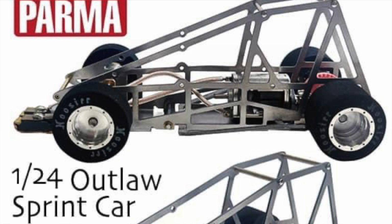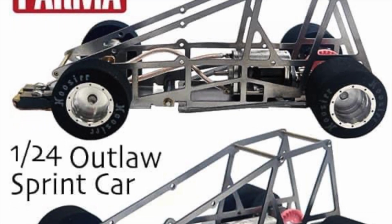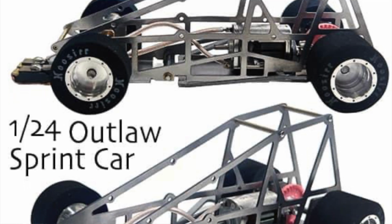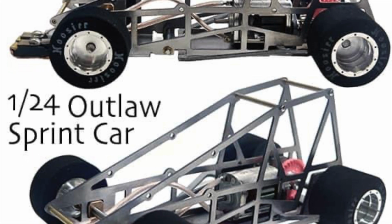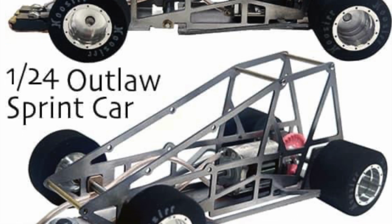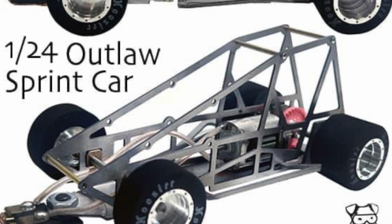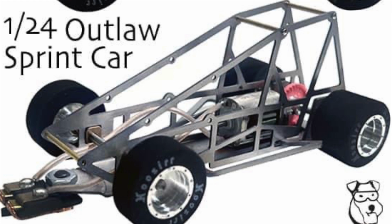Very cool stuff. Since Roger has taken over Parma, there's been a lot of interesting things that he's been doing. A lot of the hardcore 124 scale, kind of non-home set stuff. That's okay though. We're fine with that around these parts. He's been doing some great stuff to kind of revitalize that brand, that great American brand of slot cars.